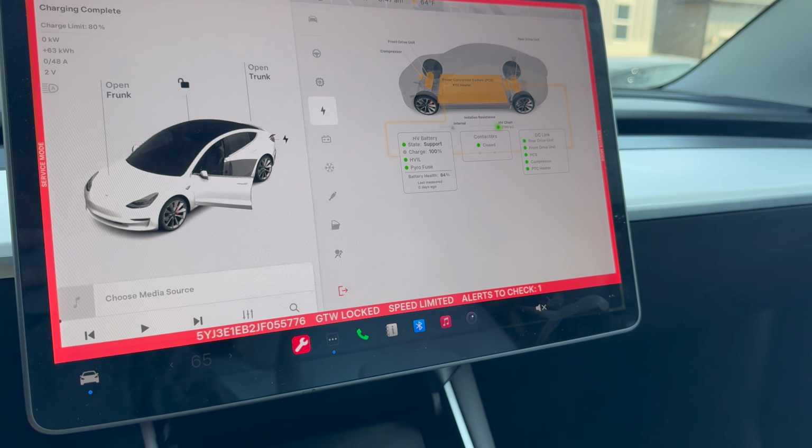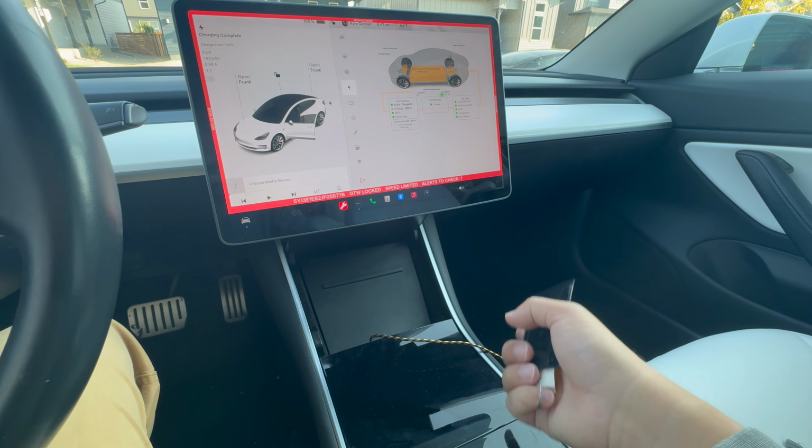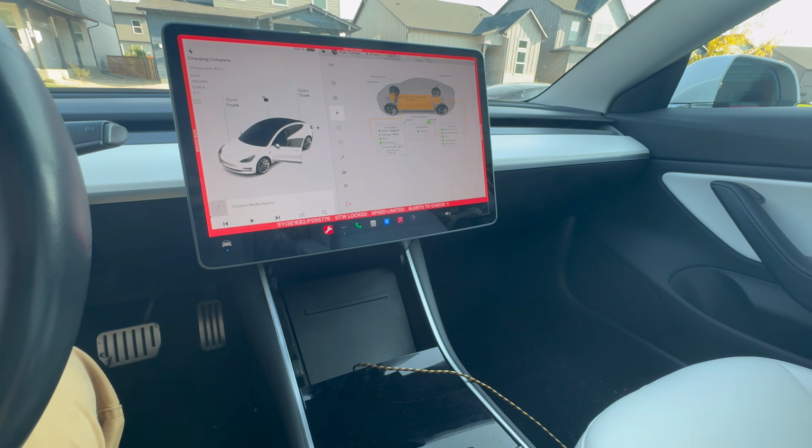And I'm looking forward to getting Scan My Tesla on here and seeing how much DC charging versus AC charging it has, and some other things as well. So let's dig into it some more. 84% health. So my Model 3, I did a video at 106,000 miles, which is significantly more mileage than this car. And I lost about 11 or 12% capacity based off of that test.